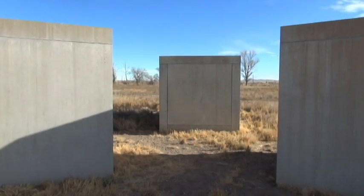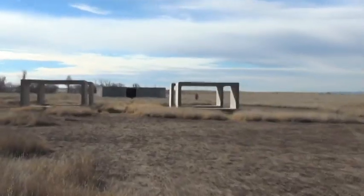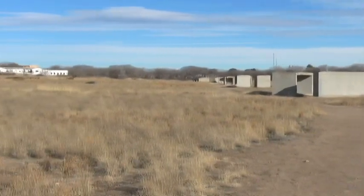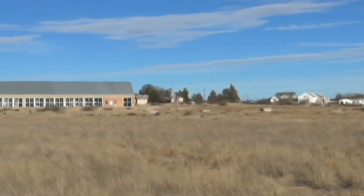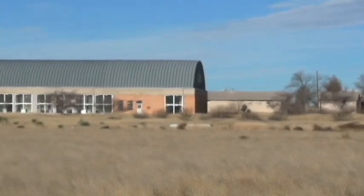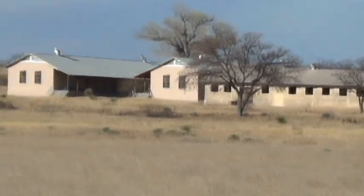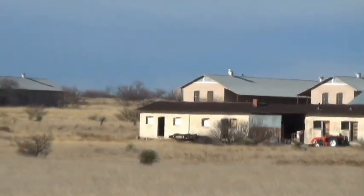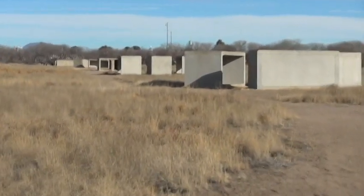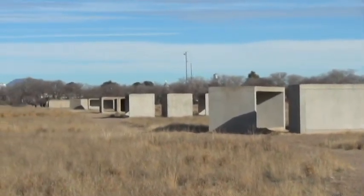Here's another set of 3 with the backs facing each other, and inside of them is nothing, but somehow they seem to attract the attention of a lot of people. It's part of the Khazneh Foundation, which is an artist community, and that's what these buildings are for. There are more art displays inside there, and there are quite a few of these buildings here, all about making art. The small town of Marfa is known to be an artist community mecca.